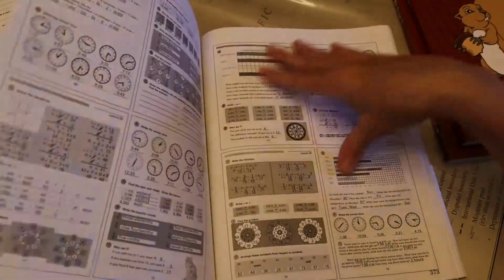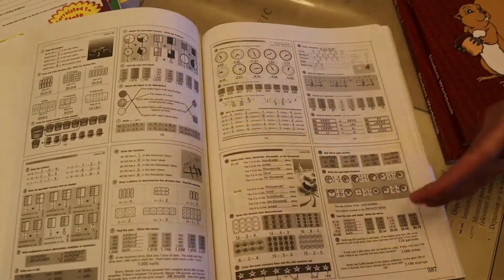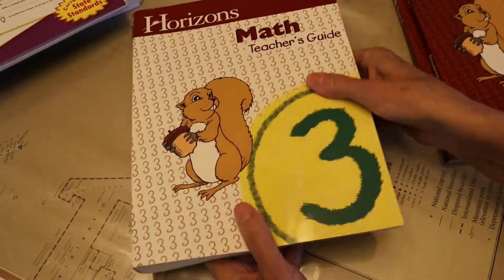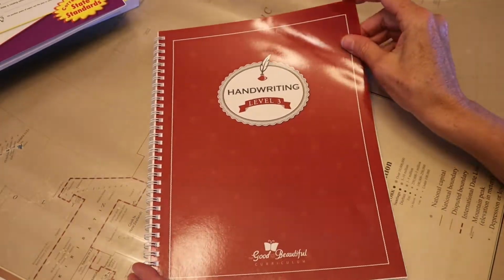So it just makes correcting a lot easier, especially now in 3rd grade. It makes it a lot easier just to look at it real quick so you're not having to figure stuff out on your own. That's all your answers. So again, very easy curriculum that I love. Okay, so there's math. And then for handwriting, we are doing the Good and the Beautiful handwriting.